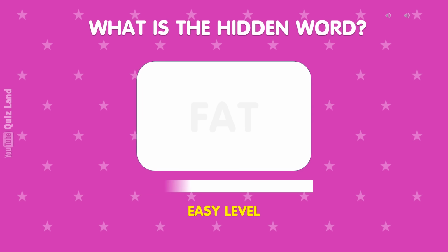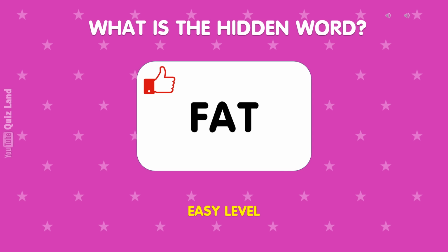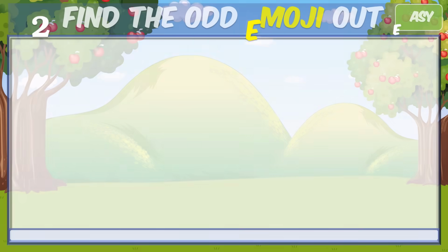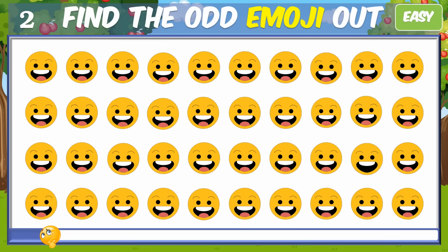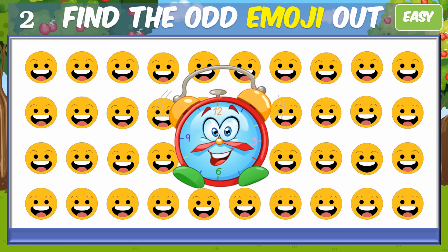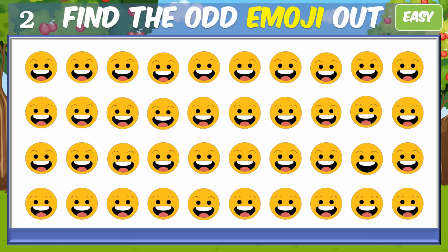What is this hidden word? Fat. Next question, get ready. Great, keep going.